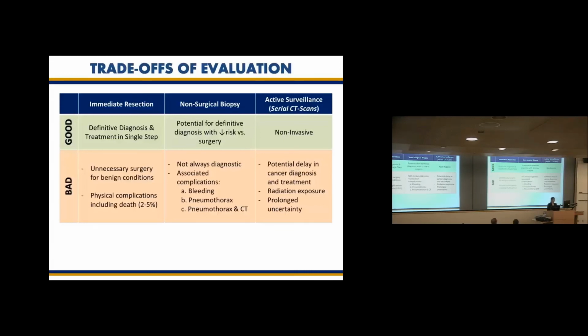There is also significant radiation exposure from repeated low-dose CT scans. In my reading and studies, I believe one low-dose CT scan is equivalent to about 15 chest x-rays. And there's also this prolonged uncertainty that these patients can have hanging over their head for some time.